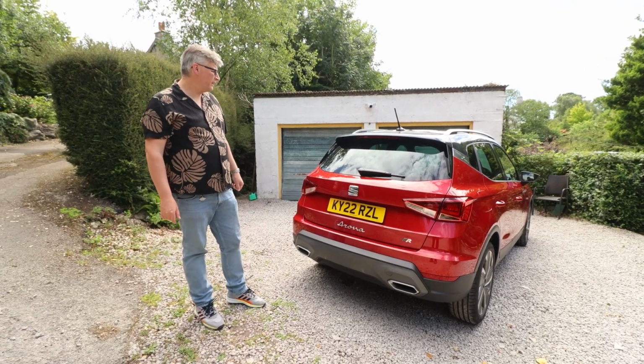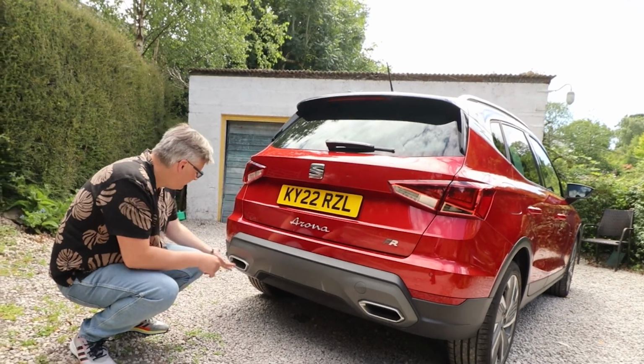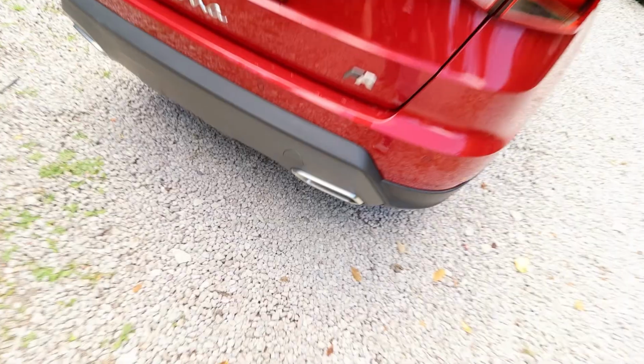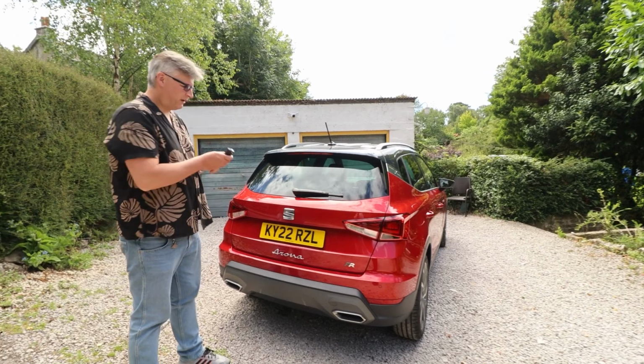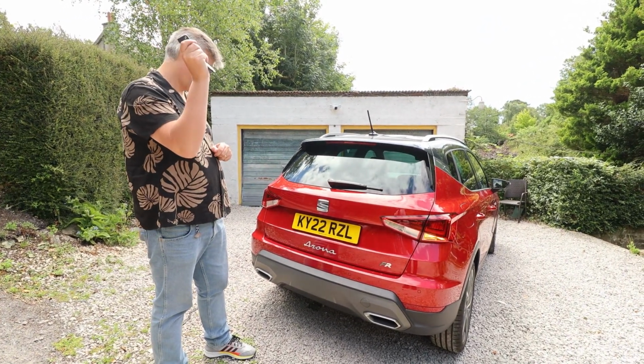The two-tone really works. I'm also a real fan of the chunkiness here. It looks like it's got twin exhausts, but of course it hasn't. On my key fob I do have a boot release, but all it'll do is unlatch it.